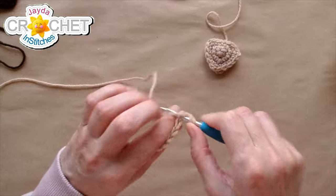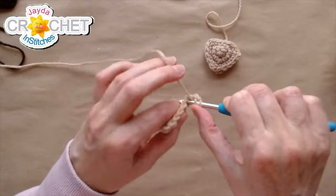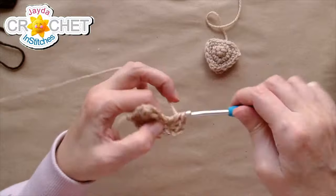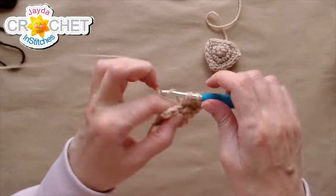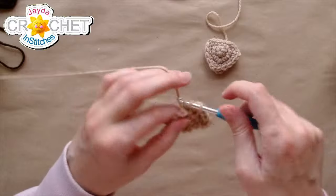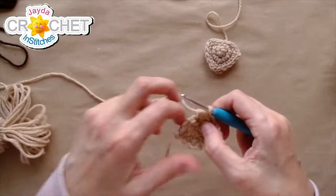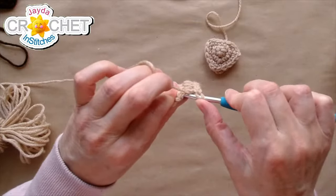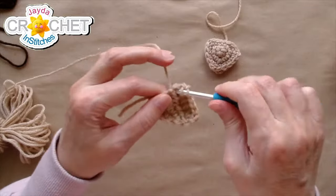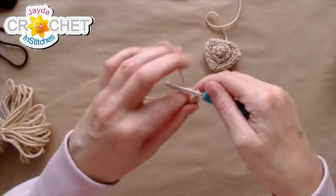Increasing again. Two half double crochet in the first stitch. Half double crochet in each of the next four stitches. And two half double crochet in the last stitch, which always kind of curves down the edge a little bit. And that brings us up to eight stitches. Chain one, turn.